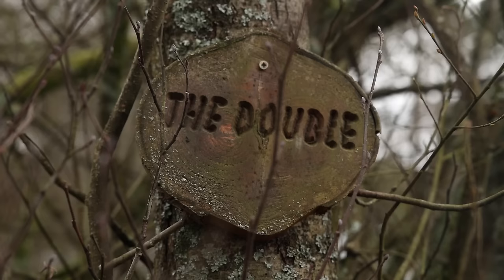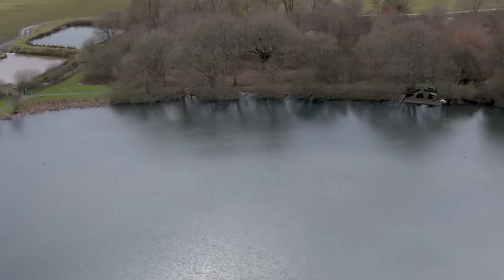So we've chosen the double, and I'm now going to run through why we've chosen the double. So the Boathouse Fisheries is a lovely shaped lake. It's sort of shaped almost like a triangle. Where you come in at the gate is obviously the narrow point, and then it goes off to a big flat bank on the other side.